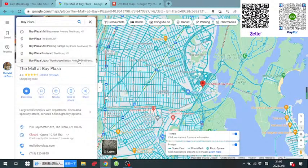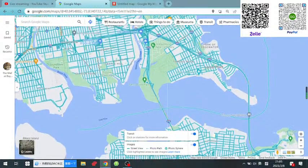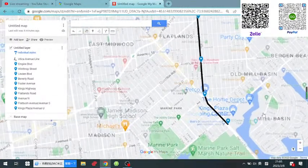So Bay Plaza is in the Bronx, right? I'm not sure where you want it to run along, so can you specify that so I can see?